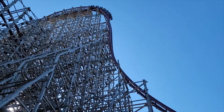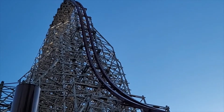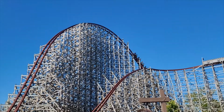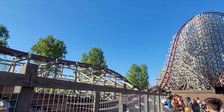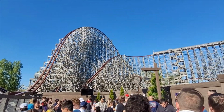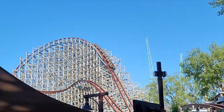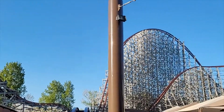So here's an empty train going down, and here's something else I'll say about Steel Vengeance and all the rides at Cedar Point for opening weekend. This was the first time that Cedar Point has gone back to full capacity trains. So I tell you what, all of the rides on opening weekend, they felt like they were absolutely flying because they were able to send full trains. All the people are taking up the trains, so there's more weight on the trains, and we felt like we were flying. I felt like it was especially noticeable on Maverick. Maverick felt like you were flying.